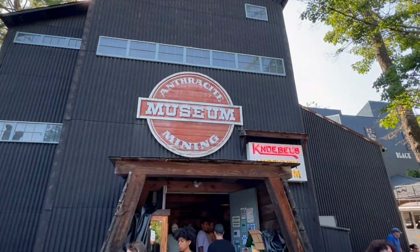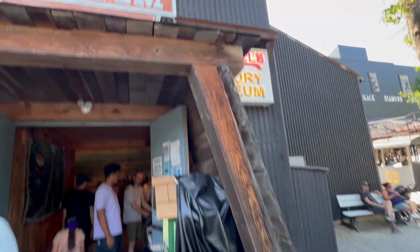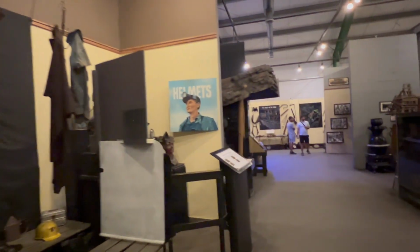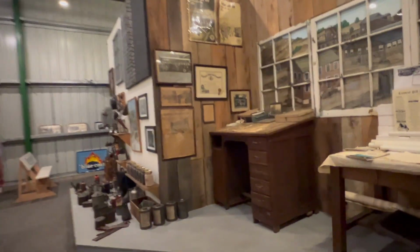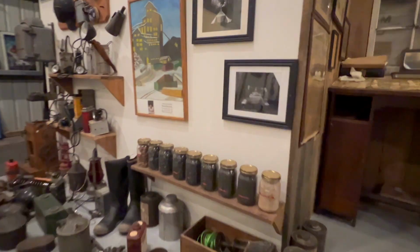Headed into Knoebels' Anthracite Mining Museum. This is the perfect time to introduce the book's third main character, Colette. Colette is a fierce, independent miner's daughter, and she becomes the actual Boxcar Librarian the novel is named after. Colette's father is a deep mine worker and a passionate union man who fills their home with literature, teaching her to love books and recite Shakespeare.